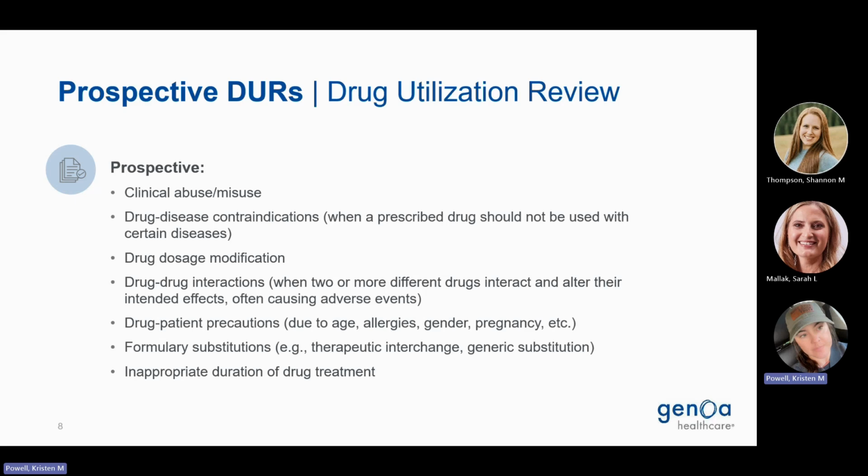Next, we have drug patient precautions. Certain patient characteristics, such as age, allergies, and pregnancy status, require special consideration when prescribing medications. Prospective DUR ensures that these factors are taken into account, preventing adverse reactions and ensuring the safety of vulnerable populations.